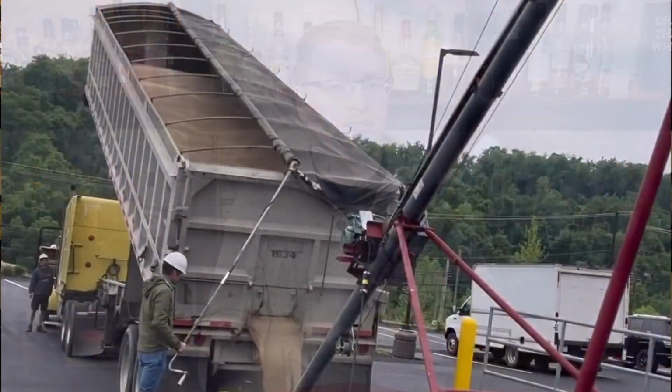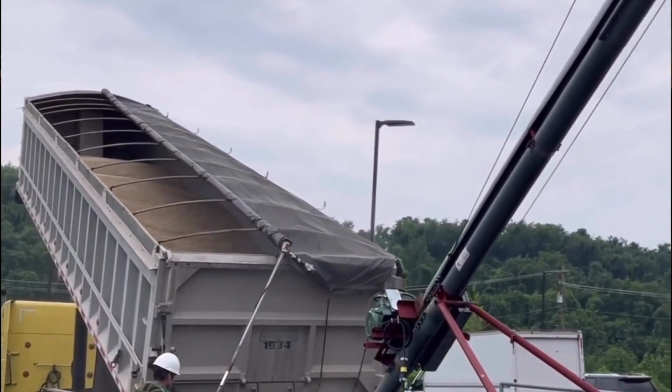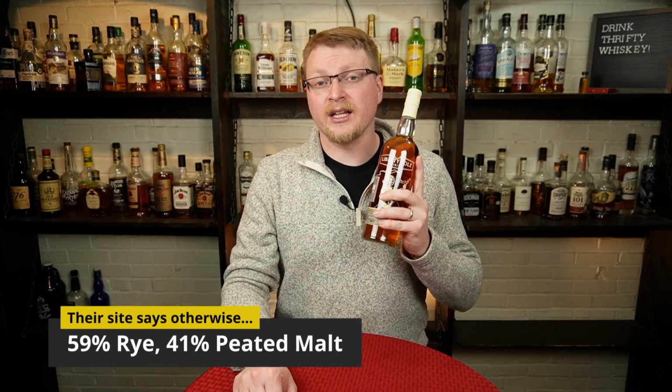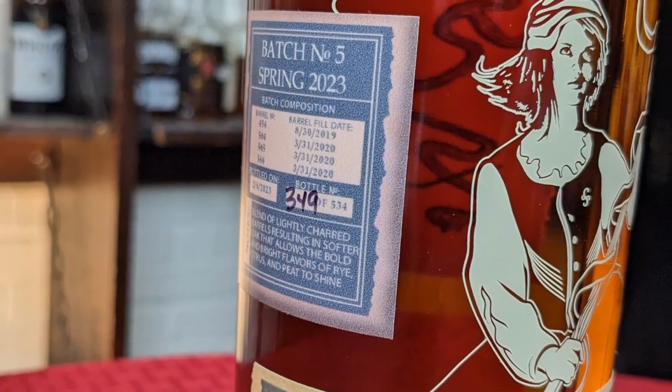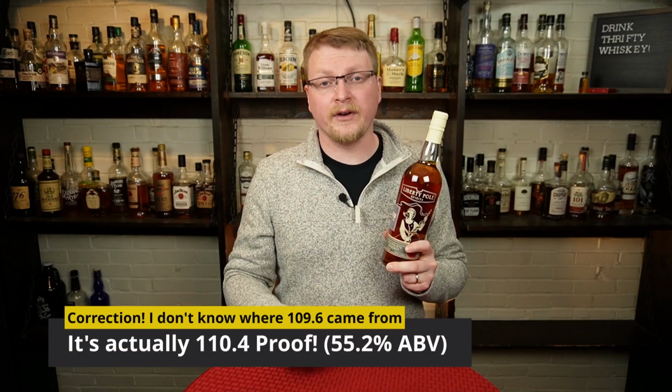In making their whiskey, they source as much as they can from the local grains in their area. This particular expression uses 59% Pennsylvania rye, 30% peated malted barley, and 11% malted barley. Batch 5 is a batch of 4 barrels selected for this product. It's aged for 2 years, bottled unfiltered, and at the barrel proof of 109.6. So let's crack it open and see how it tastes.